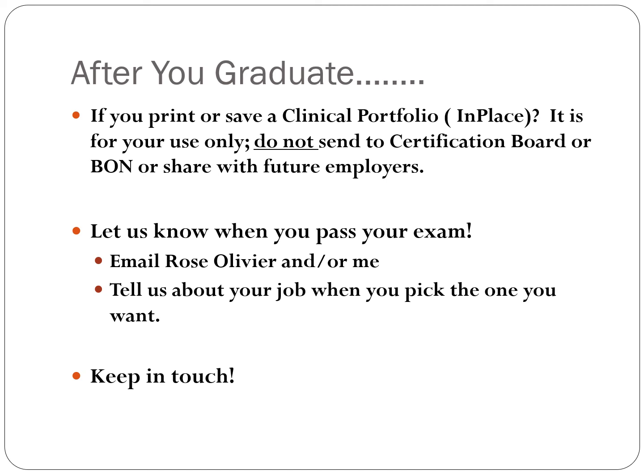After you graduate, if you print or save a clinical portfolio from what you inputted in InPlace, this is for your reference only. I recommend that you do that and have that available, because if you go for credentialing at the hospital, they may ask for that. Hospitals are now asking for that, so it's a good idea to keep that printed off and available in case you're asked.